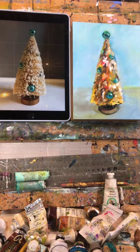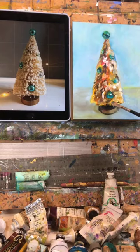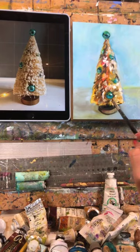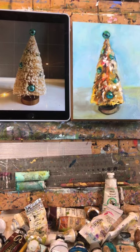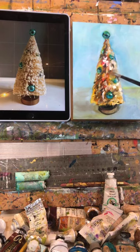See how that ball is starting to look like it's back in there? It's because of adding the little pops of color around it, I think. I have to add a few more of these areas. It looks like, you know, where the glue kind of clumps it together. I guess that's what it is.